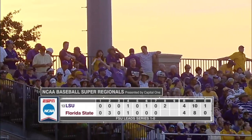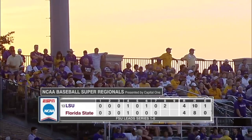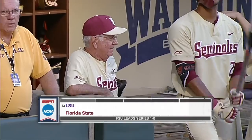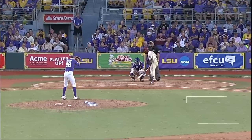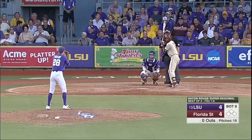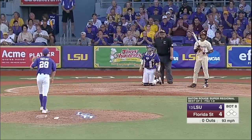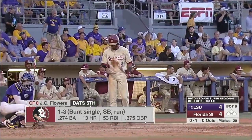Well, two runs in the eighth, tied it up at four as we look for a second come-from-behind victory in as many games here in Baton Rouge. Final season for head coach Mike Martin, the winningest coach in NCAA history, no matter the sport. And he needs one win to return to Omaha. Devin Fontenot out of the LSU bullpen has retired all five batters he's faced. He's done it with that electric fastball. 20 pitches, 15 strikes from Fontenot.